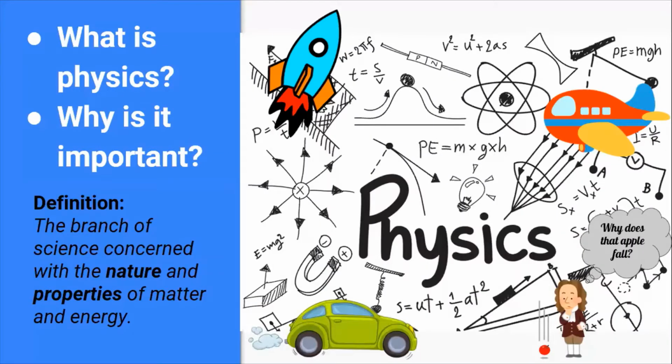So what is physics and why is it important? So the definition of physics is the branch of science concerned with the nature and properties of matter and energy. That's really important, that it's the nature and properties of matter and energy. Physics focuses on describing how things work in the world. Why does a car move? Why does a plane fly, right? Why are we able to walk with shoes? Why don't our feet just slip and slide on the floor? Why do we fall back down to earth when we jump up in the air? It really just focuses on explaining the physical world as we see it and how we interact with it.